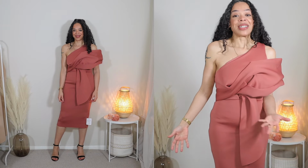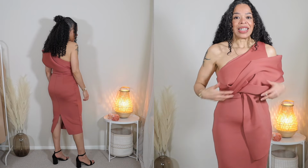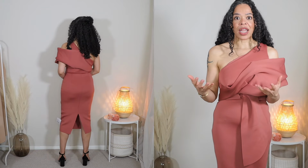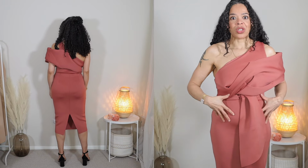Again, I think it would look amazing on any skin tone. So what I'm going to say about this one, it fits exactly the same as the other one. I just wanted to try it in a different shade just to give you a little bit more options. I love the fabric. I find that bodycon dresses, when they are a little bit thicker, they're a little bit more forgiving. Now, I do have my tummy area, and because it does have this kind of situation going on over here, it diverts the attention to the detail on the dress than what's going on over here.